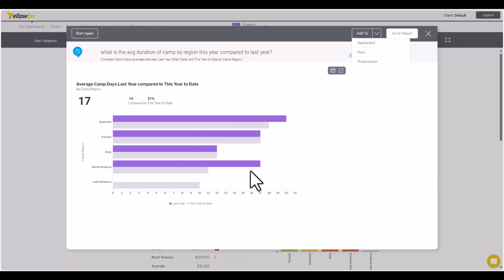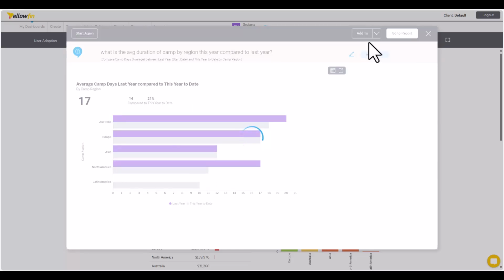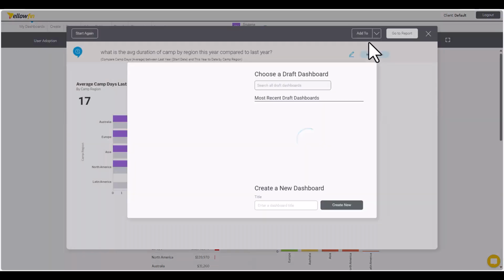Now, alternately, you can go to the report directly from here, or you can directly say add this to a dashboard. This output, whether it's a dashboard or story or presentation, it's the same thing. We are going to focus on dashboard right now. Once you generate the output, you can click on dashboard and add this to an existing dashboard. Like I said, you can add to an existing dashboard, or you can create a new dashboard and add to that. So right now I'm going to create a new dashboard.